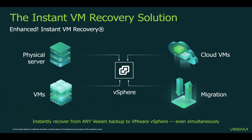Imagine you have a 10 terabyte physical server, and that physical server just failed, and you don't have any other physical server in the background in the inventory that you would like to restore to. So in Veeam, you can directly recover that physical server as a virtual machine, and instantly you can boot it up as a virtual machine.